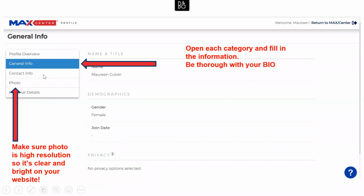You'll go into the contact info and make sure all of that is right. Make sure you upload a high resolution photo directly into Max Center. Even if you already have a photo that's somewhere else and it auto-populates, you want to re-upload it here directly so that by the time it transfers to your website or other places, it remains high res and the pixels are clear. If you have it pass on from one platform to another, eventually by the time it gets to your website, it's very blurry. And then your personal details. There's more to that, but you will be able to see each of these columns when you get in there, and that's where you want to update the profile.